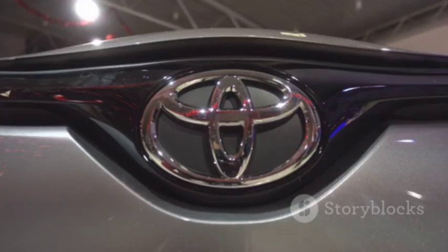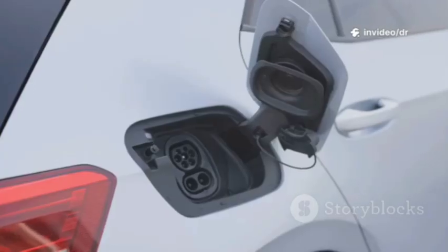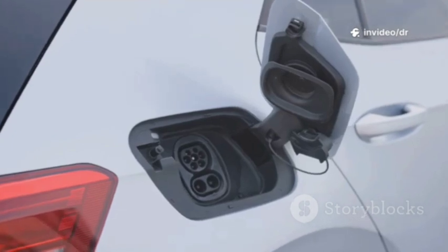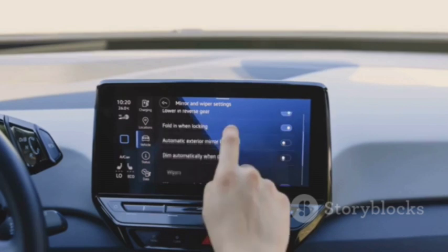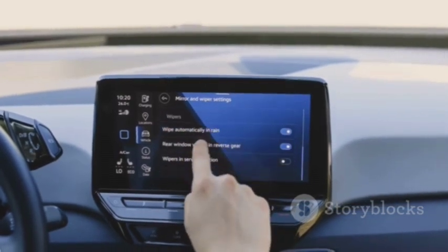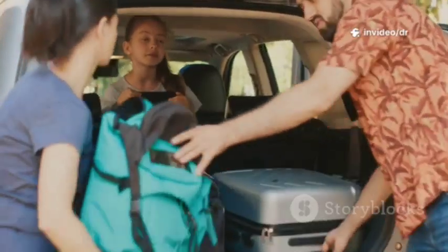Reliability? It's a Toyota, so expect years of hassle-free ownership. The hybrid powertrain is the real star, delivering smooth power and impressive fuel economy for a vehicle this size. Inside, you'll find USB ports in every row, oversized cup holders, and a user-friendly infotainment system with Apple CarPlay and Android Auto. The Grand Highlander is loaded with family-friendly touches, making daily life easier.